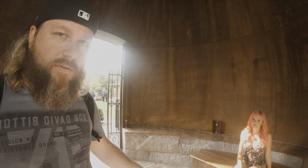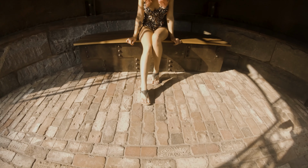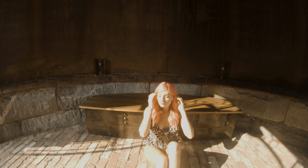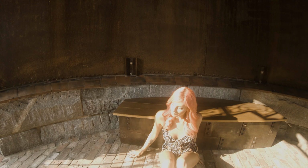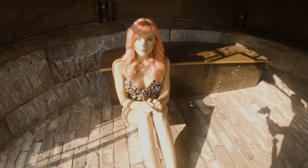Now what I really want to do is have her sit on the ground. As you can see, we got the nice brick texture on the ground, and so I'm going to have her sit on that in front of the bench, and as she goes to sit down, you'll see there's going to be a play of shadows on her face. Maybe slide a little bit to the left so we can start to block out some of these shadows. Keep going. A little bit more. See, like that.